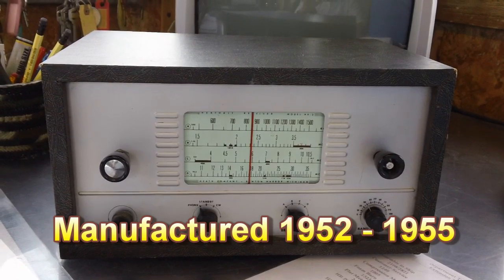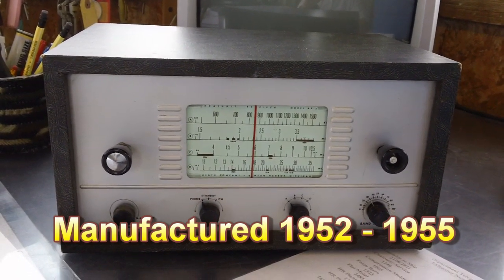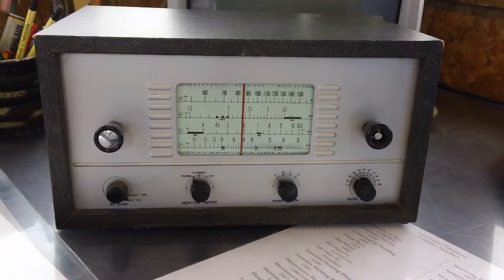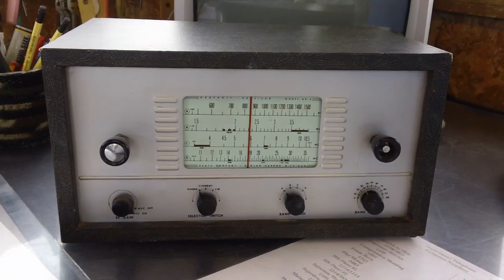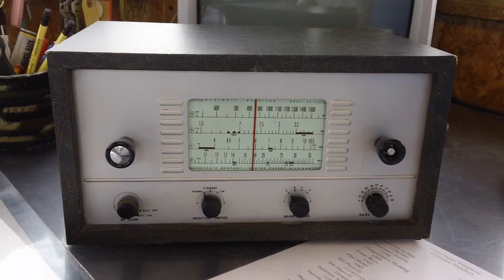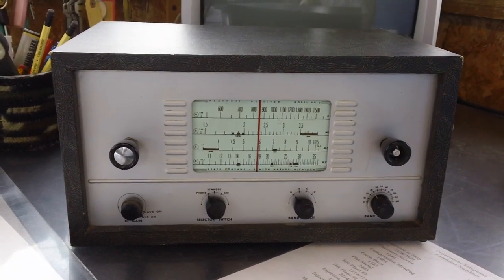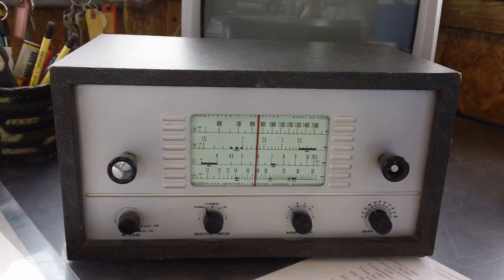And I wanted an AR3. It has a dial light. It also has an antenna trimmer. But, you know, the guy only had an AR2. He was offering it as trading material. I said, I'll take it. It didn't work when I got it. I had to fix it and get her going. It had a wicked hum, which turned out to be a bad ground.